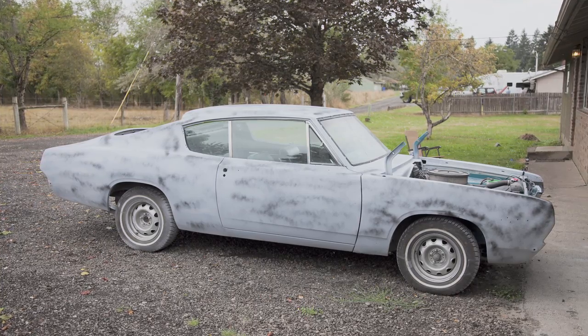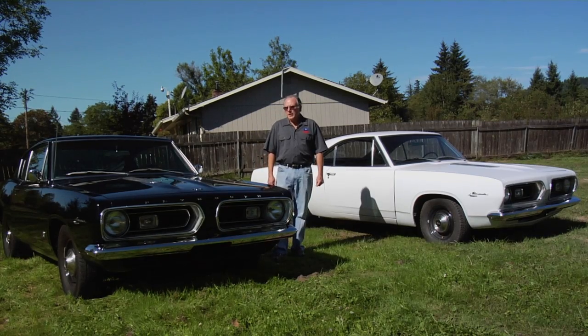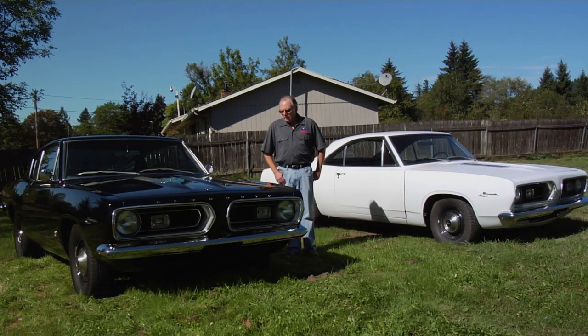The black car I've had for 4 years. The white car I've had just about a year. Both of them were in pretty rough shape when I picked them up, but complete cars, which certainly made it worth the investment of time and money.